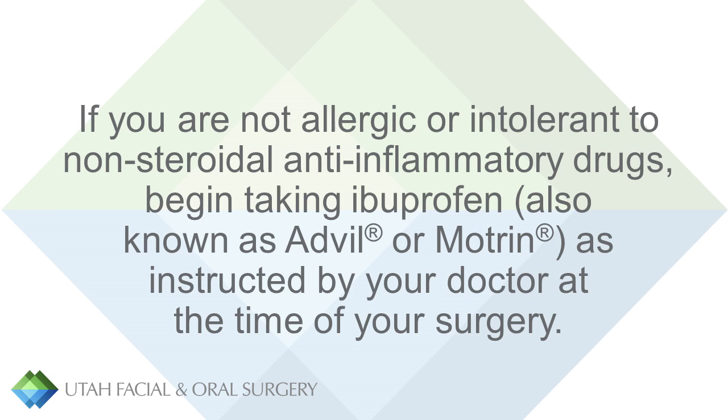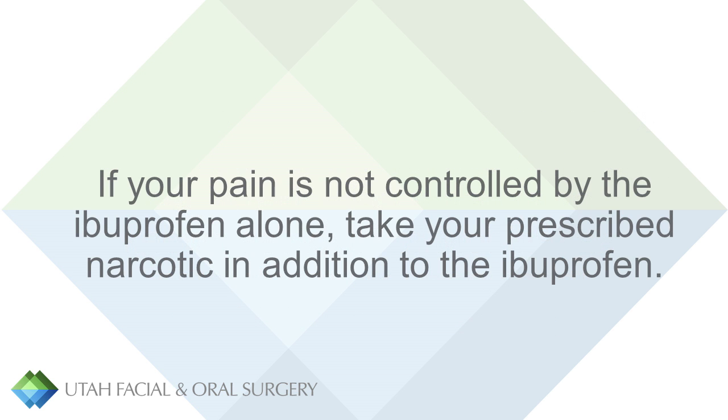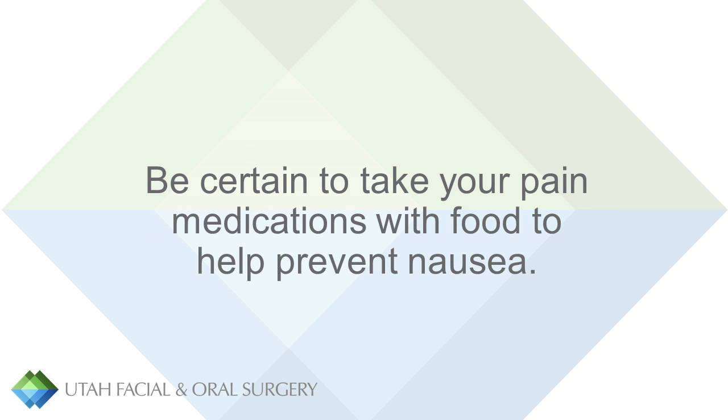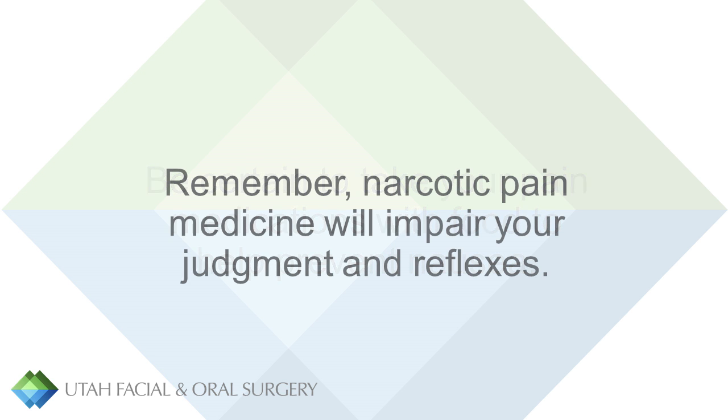If you are not allergic or intolerant to non-steroidal anti-inflammatory drugs, begin taking ibuprofen, also known as Advil or Motrin, as instructed by your doctor at the time of your surgery. If your pain is not controlled by the ibuprofen alone, take your prescribed narcotic in addition to the ibuprofen. Ibuprofen and your prescribed narcotic may be taken together. Be certain to take your pain medications with food to help prevent nausea. Remember, narcotic pain medicine will impair your judgment and reflexes.